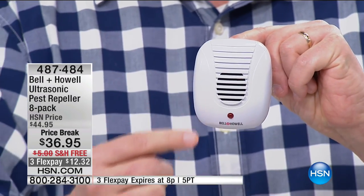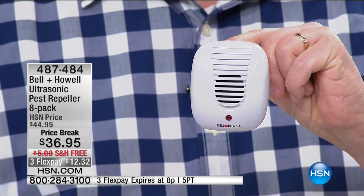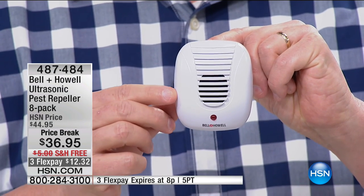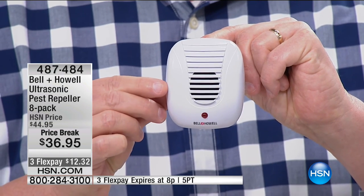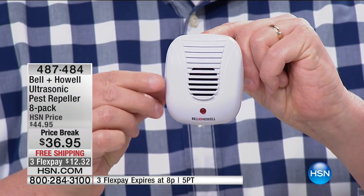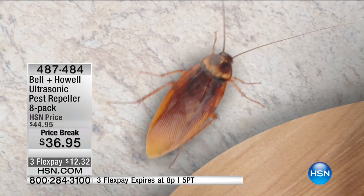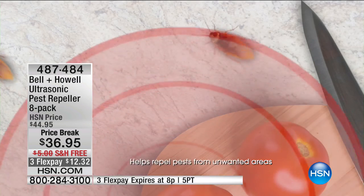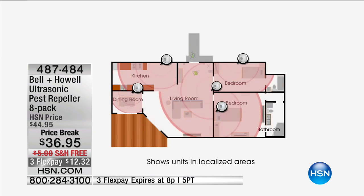It sends out ultrasonic waves, like a sound wave, that you can't hear, your dogs and cats can't hear, but every single time that sound wave goes on, it's like fingernails on a chalkboard, like a siren going off to the ants and the roaches and the cockroaches and all those nasty creatures in the house. They have been 99% effective, proven, independent laboratory tested, and they have been proven by our customers, most importantly. Hundreds of thousands, if not millions of units have been sold over the last few years.